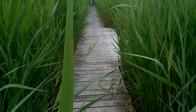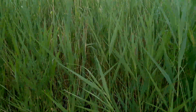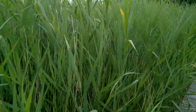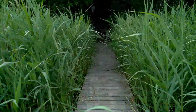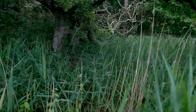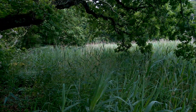So right here, the coastal path goes across a bit of swampy marshland, and we're walking on a built platform that goes through a bed of reeds and back out into the forest at the other side. I guess this must be either just a little creek where it's a low-lying area of land where the tide comes in sometimes, or it could be actually the mouth of a river.